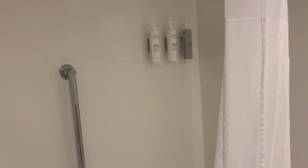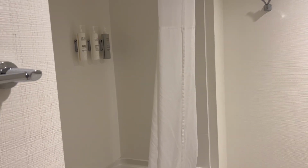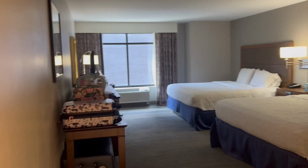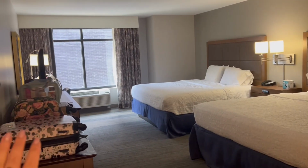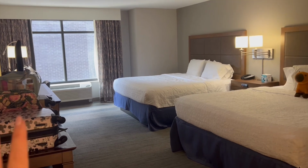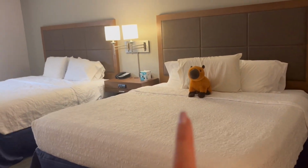I will say it's dark in here. So if I have to shave my legs later, which I think I do, it's kind of dark in that shower. So we'll see how that goes. And then this is the brightest that the room gets. So you have 3 lamps in here. That's your light. So we have our 2 king beds with my little sister's capybara there.